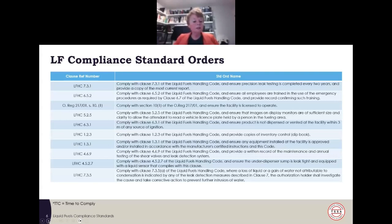The next order is comply with clause 4.6.9 of the Liquid Fuels Handling Code and provide a written record of the maintenance and annual testing of the shear valves and leak detection systems. So again, we're going to be looking for those test records for the shear valves and the leak detection system when we're doing our periodic inspection.